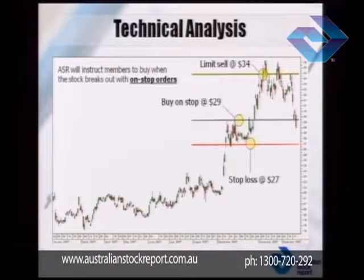And the order can only be triggered if the price goes which way, everyone? Call it out. Up, isn't it? That's the beauty of this order. It only puts you into the market at the best possible time. If the market goes down, it doesn't matter.